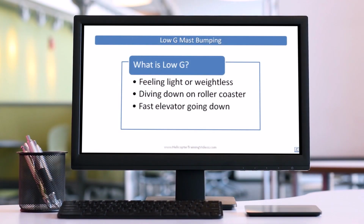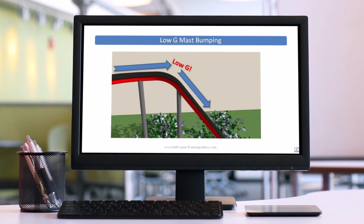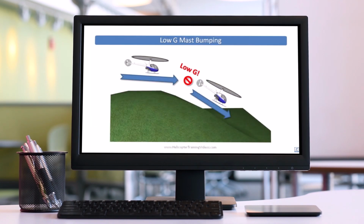Now there is the whole SFAR 73 thing with low G and low RPM considerations. The SFAR 73 is a specific rule. There's a whole history of that, and I have some videos that talk about what that training means. But that shouldn't put you off.